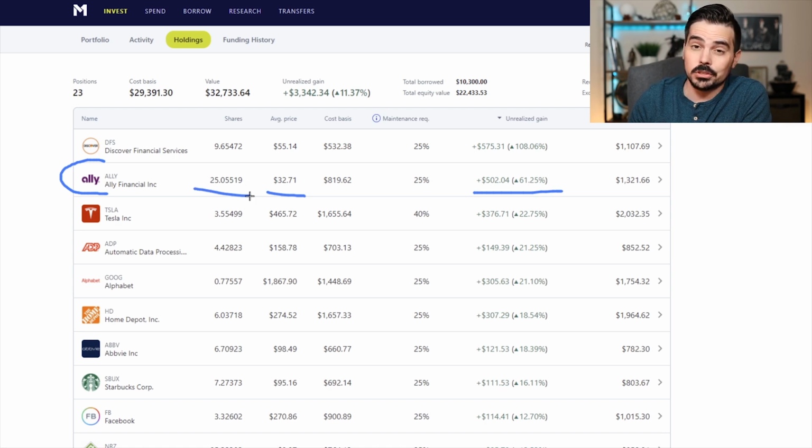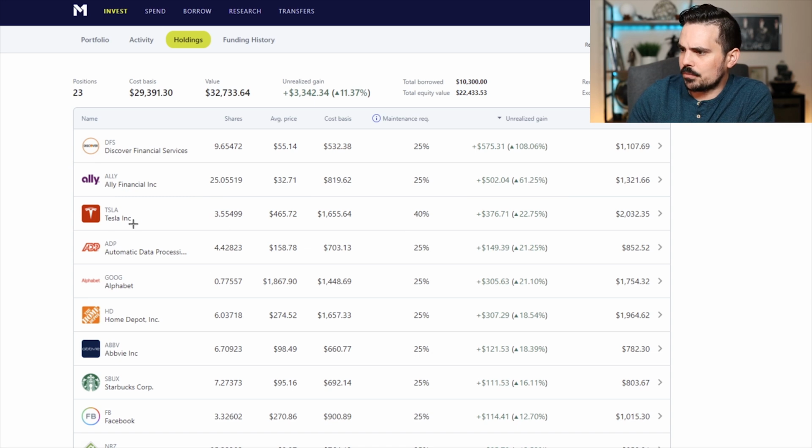We own about 25 shares of this one, so this is a lot better as far as the amount of shares that we have than we did with Discover. After that, you can see Tesla is currently down pretty significantly overall, so they were actually one of the top performers in this portfolio. And this is 22% unrealized gains right here, which is about $376.